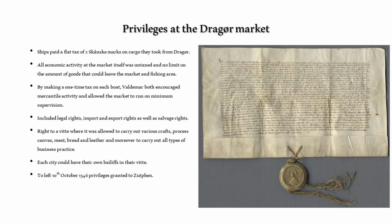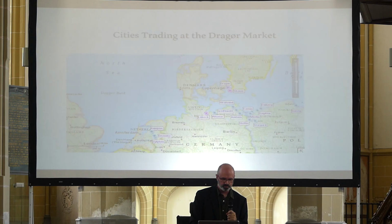Also a right to a vita, just as in Skanor, where you could carry out various crafts, process canvas, meat, bread, leather, and also carry out all types of business practice. And each city could have their own bailiffs in the vita. So basically this was an area under their own law. And these are the privileges to Zutphen in 1346, which were given on the 10th of October of that year.